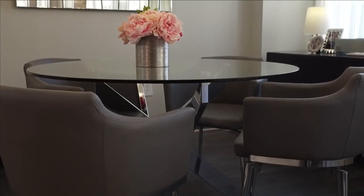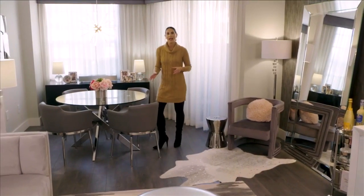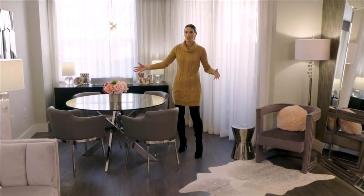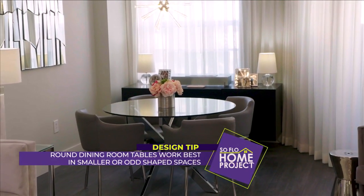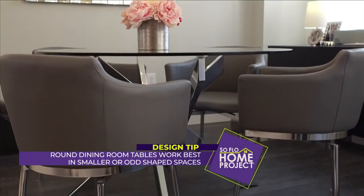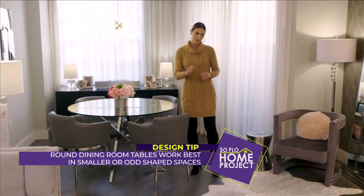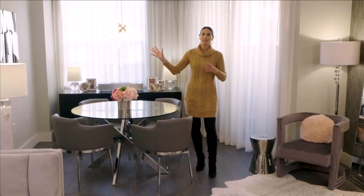So first things first was I needed to establish a dining area. A round table really maximizes all of the space around it. If I had gone with something rectangular, it would not really work well, especially with this angled window behind me. So this kind of creates a nice flow of space. So first tip, if you are in a smaller space, a little bit more narrow, a small round table is always a great choice. Now, having the lighting above it definitely also helps.